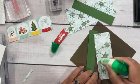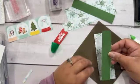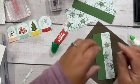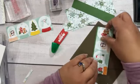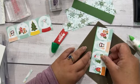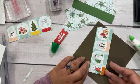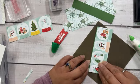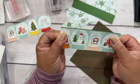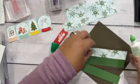So we're going to add it to the back. Instead of cutting a full strip, we're just going to add this small strip to the back. Now I can flip it over and adjust so that I just have a little bit showing. Just eyeball it. If you need to use a ruler, by all means go ahead, but it's just a little bit of showing. And then we're going to do the other side.